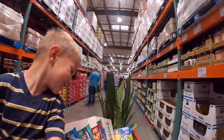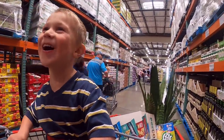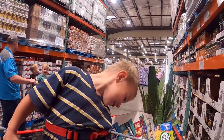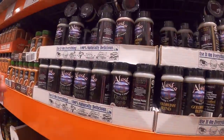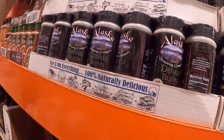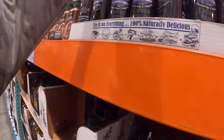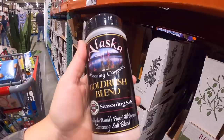Where's my hat? Your hat is on the very bottom. Oh, my goodness. It is a wall of food. That's my hat. Alaska seasoning. Whoa. Denali blend. Oh, Gold Rush blend.